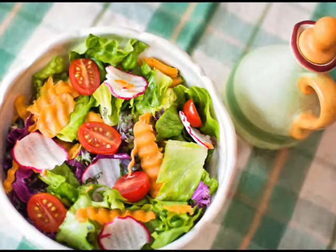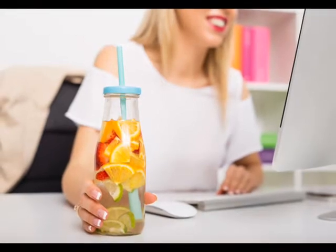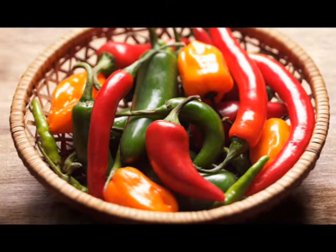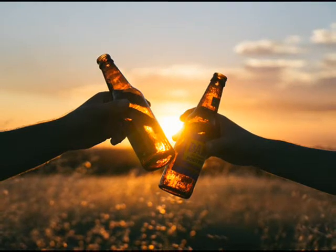7. Close the kitchen between meals. Have a new rule that you're not allowed into the kitchen except at meal times. This is a handy trick to prevent mindless snacking between meals. Allow yourself water, tea, and perhaps a piece of fruit if you can't make it to the next meal.